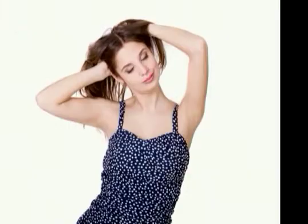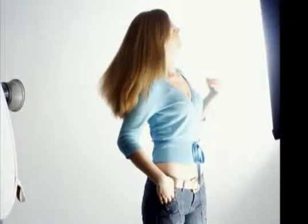Remember that even professional photographers have to take numerous photos just to get a few great ones. So don't be afraid to shoot a lot of pictures in many different settings using different perspectives. You can always delete the ones you don't want.